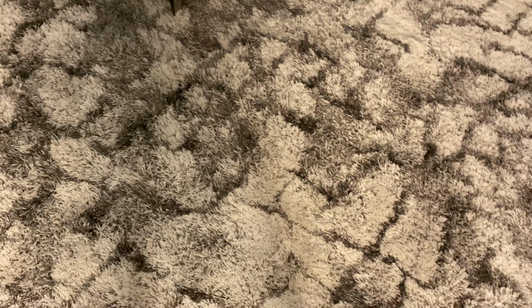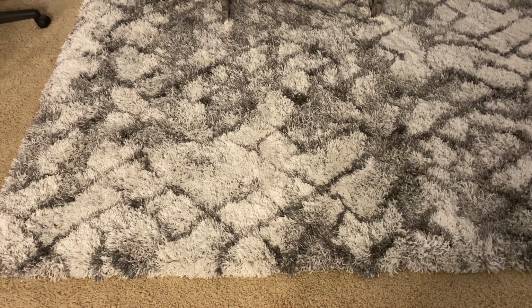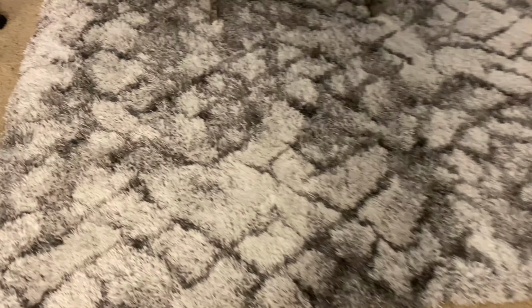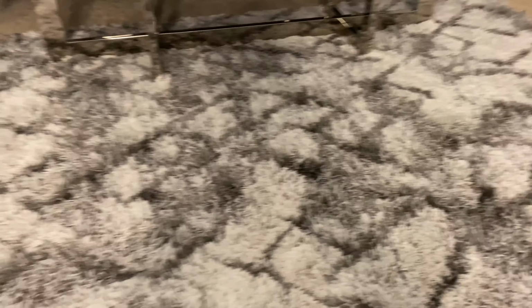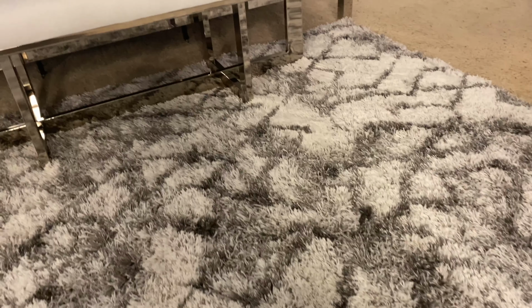Now, with the rug, this was purchased from Wayfair. It's not as big as I wanted it to be, but I guess it's perfect for our room size. If I got it any bigger, it probably would have been too much. So I felt like this size was perfect, and it's really soft, really plush. I love the feel of it, and it's actually easy to clean. I spilled something on it a little earlier and it came right on out, so I do appreciate that. It is a little on the expensive side, but I can see why, because it feels like a high quality rug.